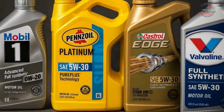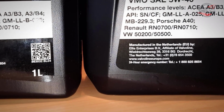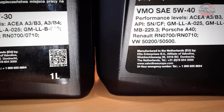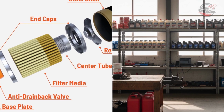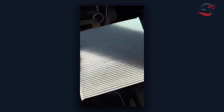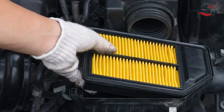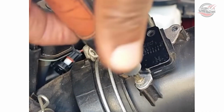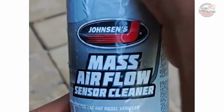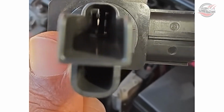For engine oil, the brand matters far less than the specification. Full synthetic from any reputable brand works well, as long as it meets the viscosity rating in your owner's manual. For oil filters, aftermarket performance filters from established brands actually outperform factory filters in capturing fine particles. But for the engine air filter, stick with OEM. Aftermarket oiled filters can contaminate the mass airflow sensor in the intake tube, and replacing that sensor runs $200 to $400, a completely avoidable expense.